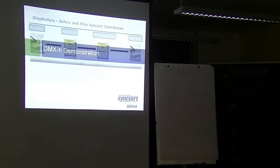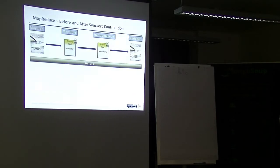Let's jump to the demo. Before we do the demo, some small explanation so that you understand what you will see. The typical process if you run a MapReduce job today is you have a mapper program, you run the map sort, that's a kind of closed session, you have to use the Hadoop sort. You run the reduce merge, which is the equivalent of a sort again, and then you run the reducer program. That's very high level, a typical process today.